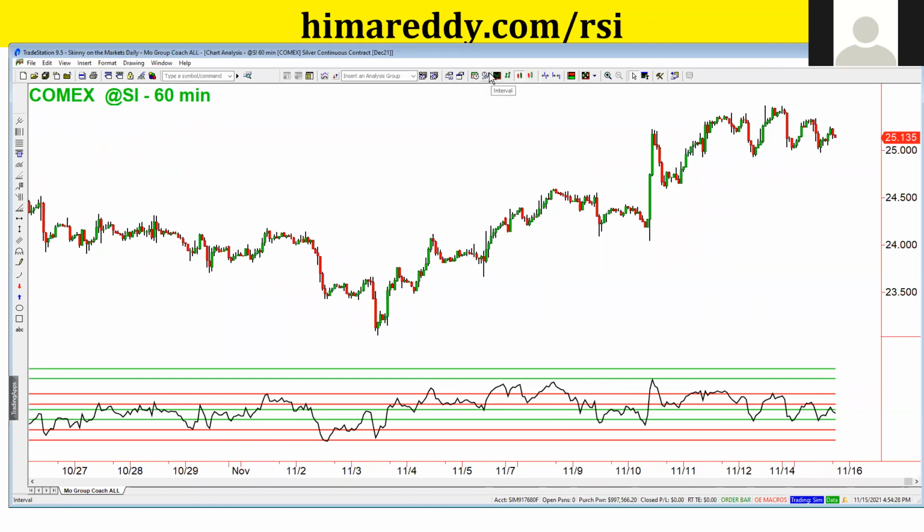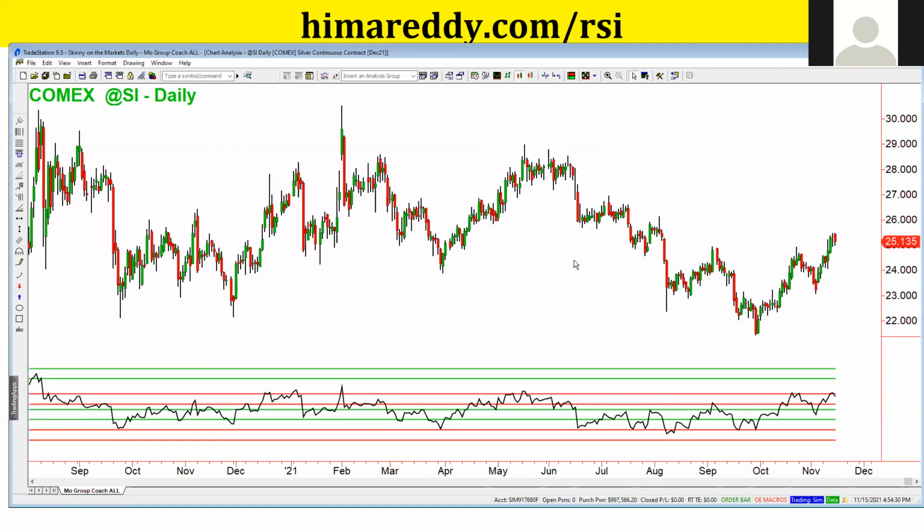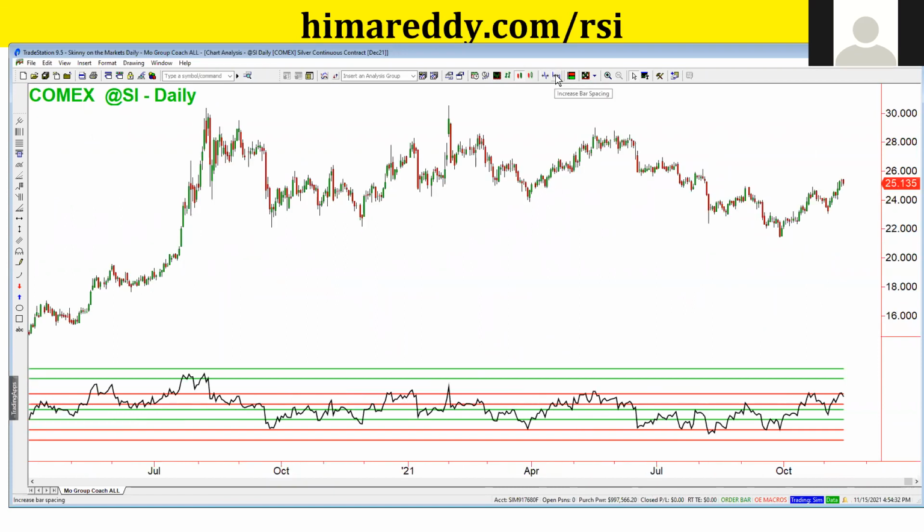All right, so let's look at this on the daily chart. Now, every quarter I do long-term analysis on major markets, including silver. So I just dug deep into this at the end of October. And big picture, there is room to go to the upside and recover back, I would say, to $28. Now, it might take some time.